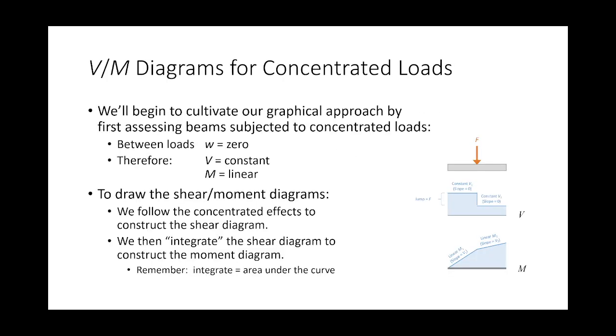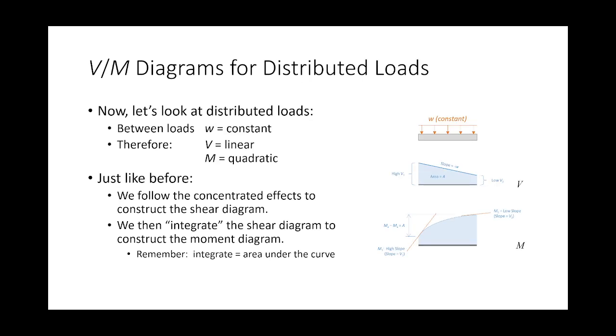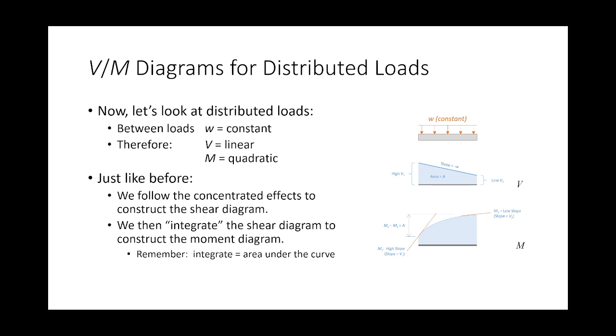And then that results in how we address shear and moment diagrams for concentrated effects, where our shear diagram is a series of constant functions for concentrated loads, and the moment diagram is a series of linear functions. And then for distributed loads, the distributed load is constant, so the shear diagram is linear, which means the moment diagram is quadratic, a parabola. That is pretty much everything that is on the third exam.